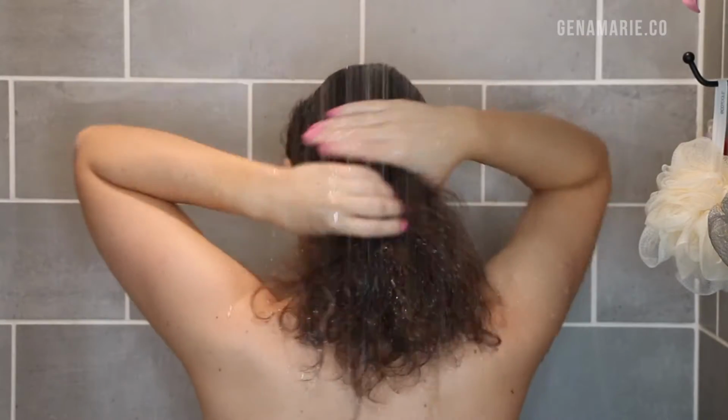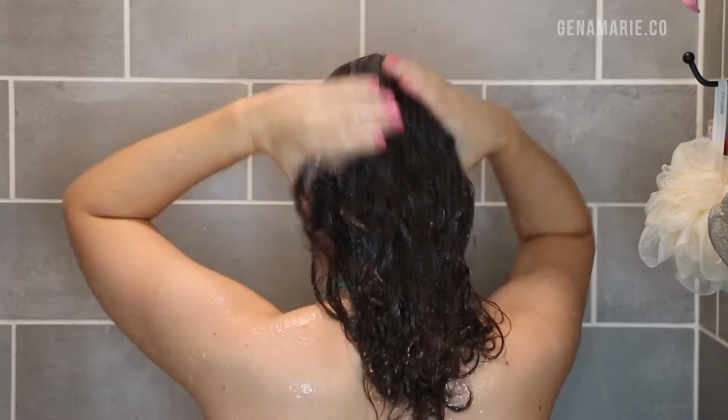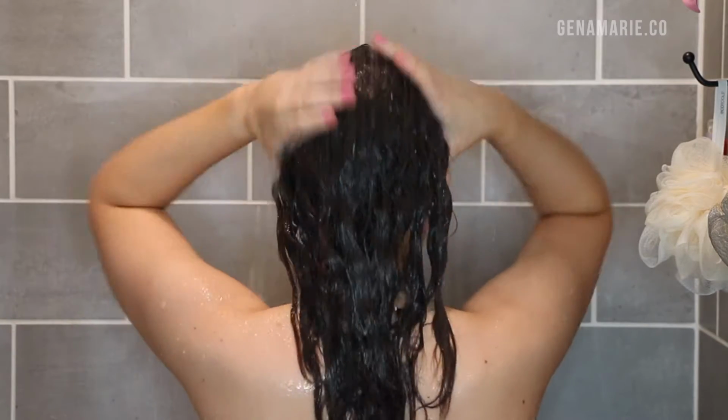So I'm first starting off in the shower. I've already dry detangled my hair, and I actually had the Imbue products in my hair prior to this wash, and I noticed that they rinse out with water really easily. So nice to see that they are water soluble.